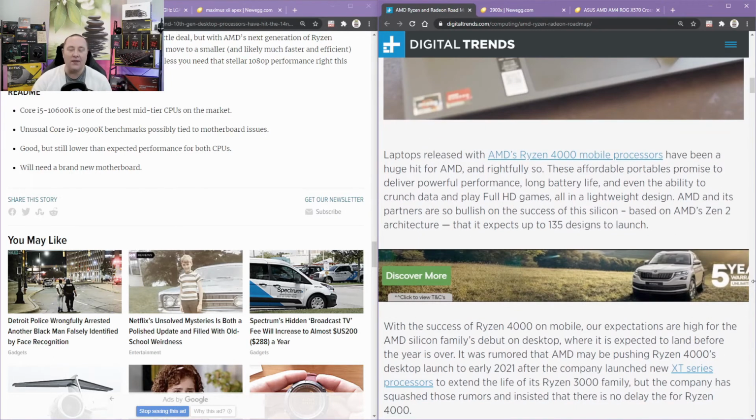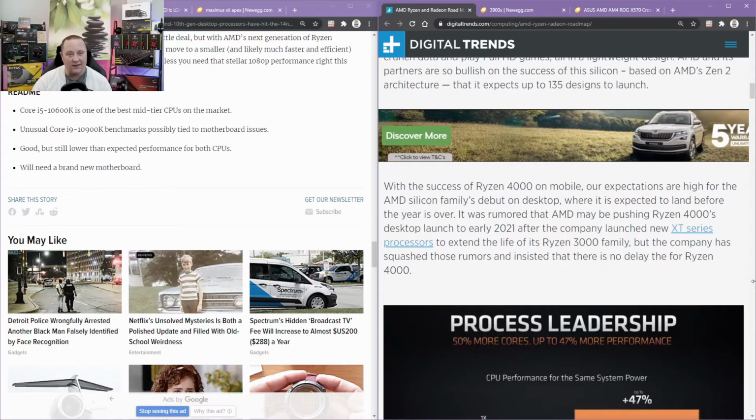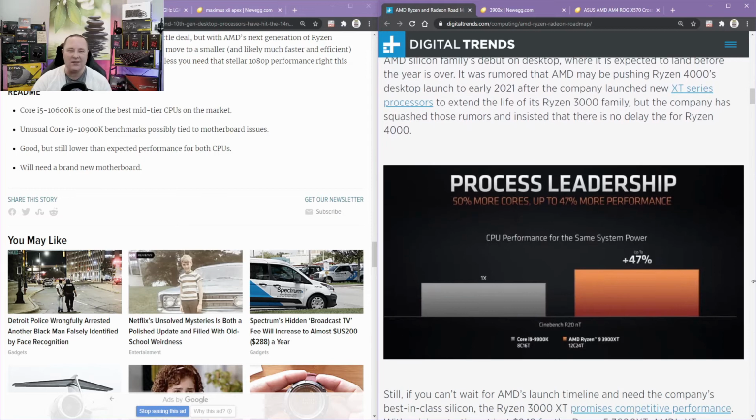So the 4000 series mobile processors will be out this year. Desktops probably towards middle to end of next year. So don't get too excited, because a lot of YouTubers are speculating and going, "Oh no, the 4000 series is coming out this year." Yeah, for mobile chips, not for desktop, not for infrastructure, not for servers, anything of any great importance. It's for mobile chips, for laptops, and not much else.